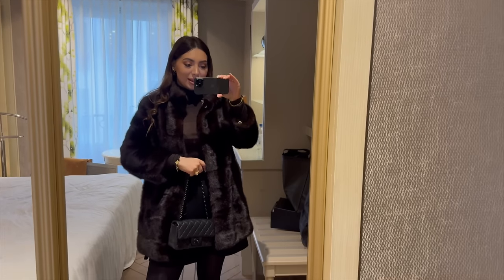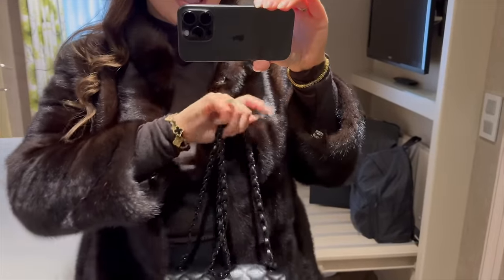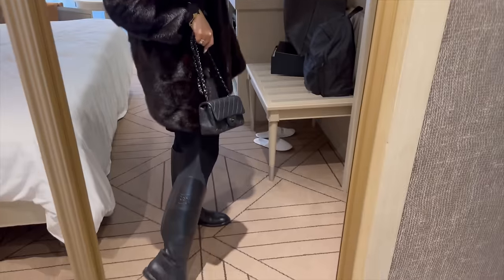Okay, so this is today's look. I'm wearing the Italo ring and the bracelet I showed you, with my Fendi boots.